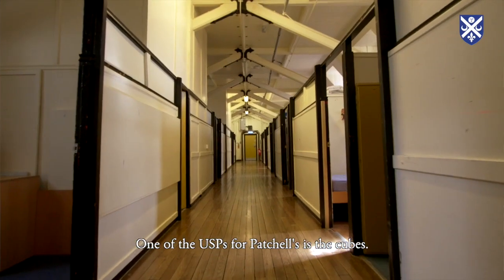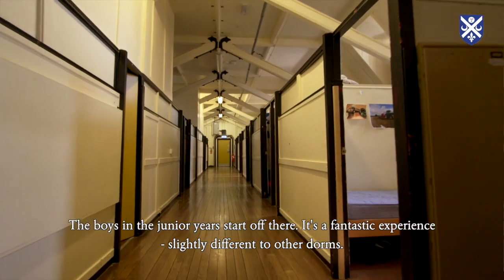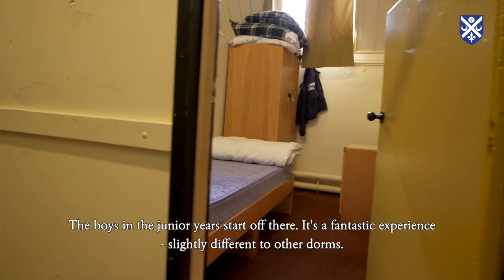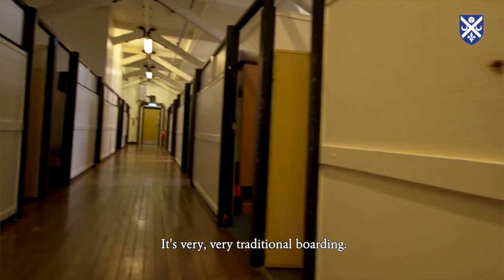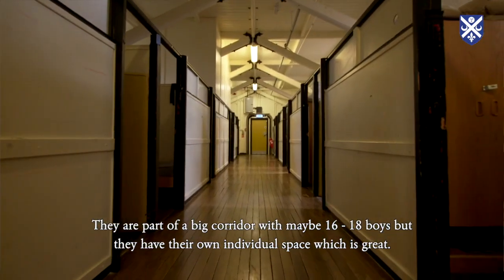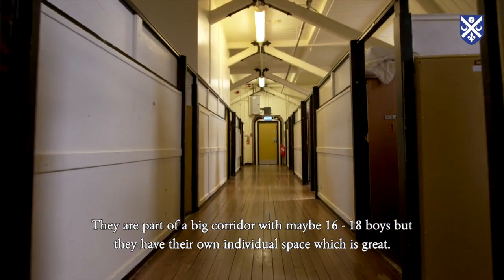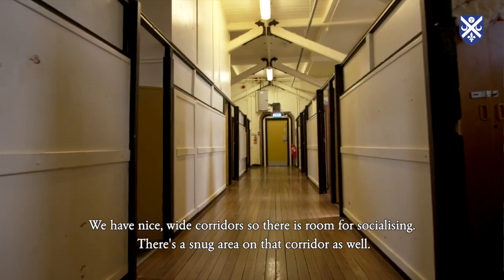One of the USPs for Patchell's is the cubes. The boys in the junior year start off there. It's a fantastic experience, slightly different to other dorms. It's very, very traditional boarding. So they're part of a big corridor with maybe 16 to 18 boys, but they've got their own individual space, which is great. We've nice wide corridors, so there's room for socializing.